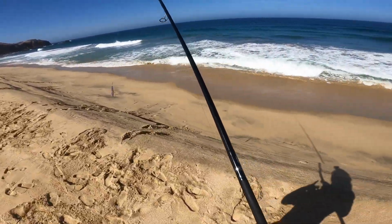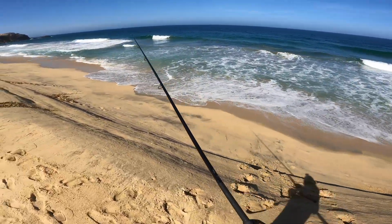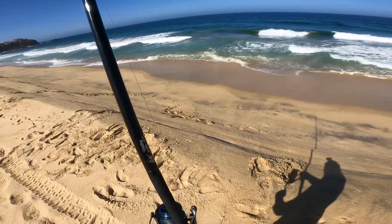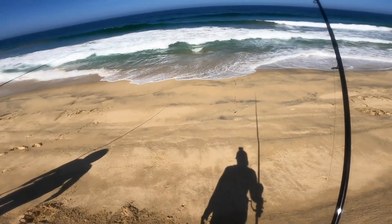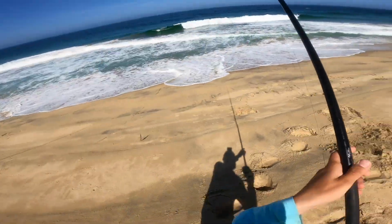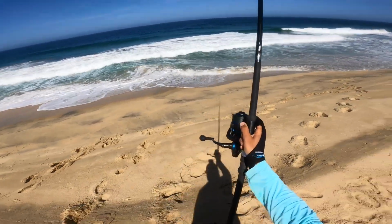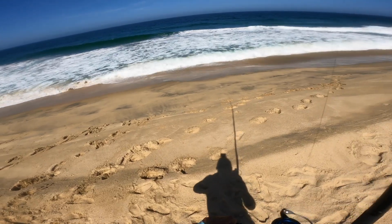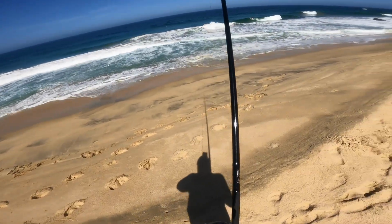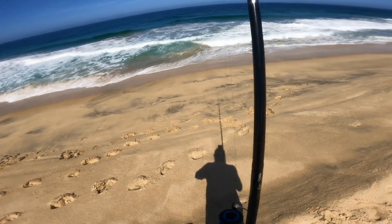There's a boil. Cast right there. That was a boil. How is he gone that fast? That's maddening. There's the bull. There's a fish. Come on, please. Oh my God. Every once in a while I just see one surf a wave, but they're so fast. Can't put my lure in front of it.